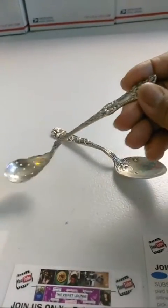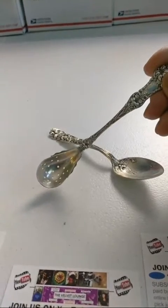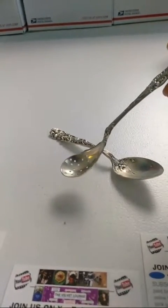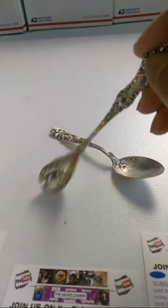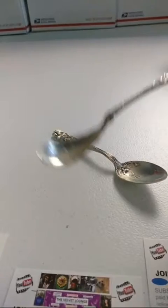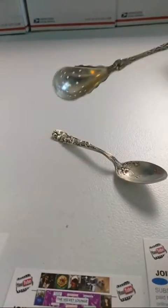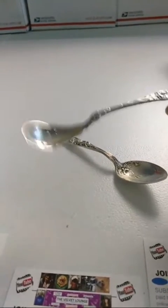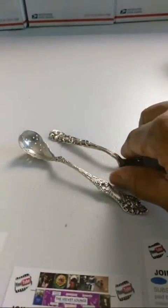I don't know what this was used for. We were guessing, my husband and I, and we think it may have been used for olives. So you would pick the olives up out of the preserve they were in, the vinegar, or maybe it was just a tray of olives, and the slots, or the holes, are there so that the juices would flow out. But we don't know, we were just guessing.